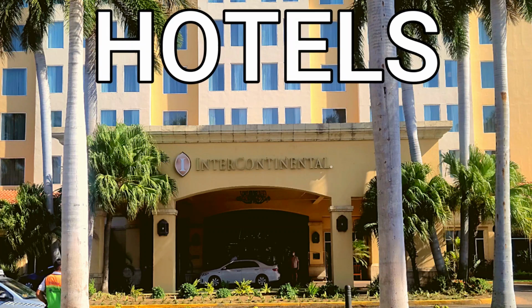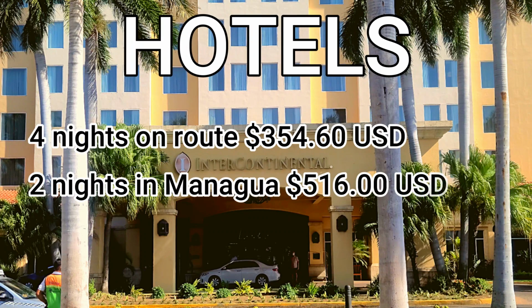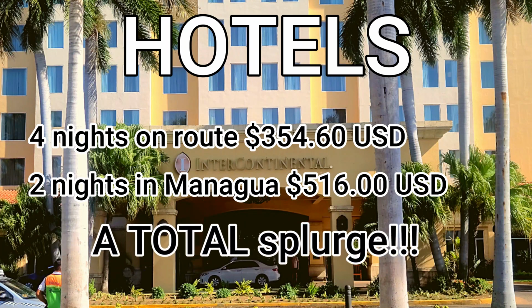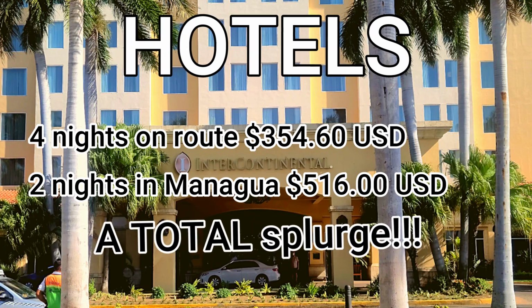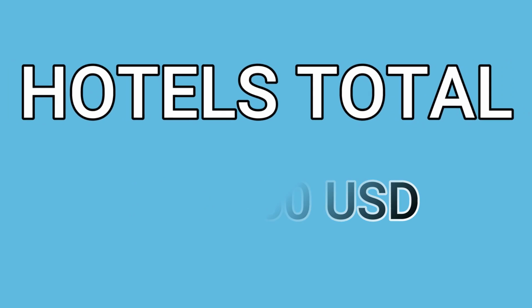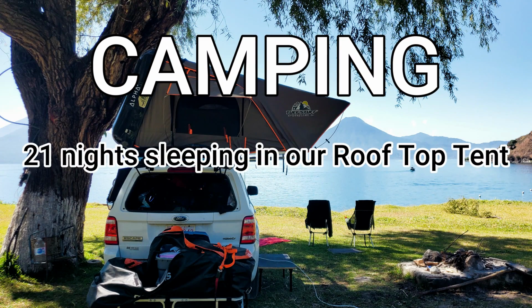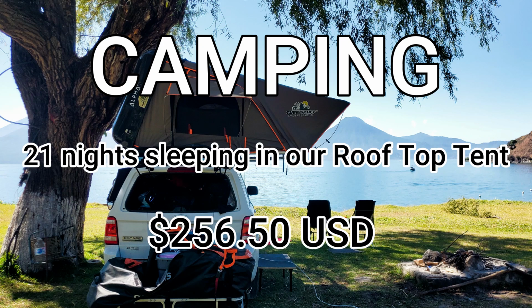En route, we spent 4 nights in hotels. 2 in the USA because it was too cold to camp in January, 1 night near the Mexico border, and 1 night in El Salvador. Our last 2 nights on the road, we were in Managua, Nicaragua, and decided to splurge and spend 2 nights at the Intercontinental Hotel, one of the best hotels in the city. The rest of the time, we camped. We spent 21 of 27 nights camping in our rooftop tent.